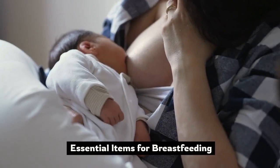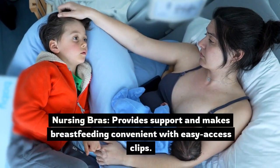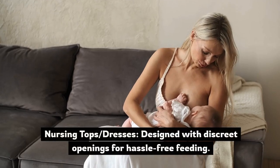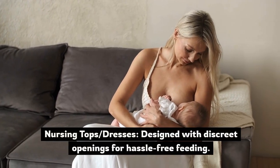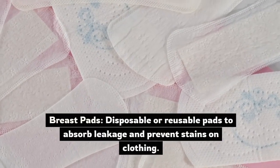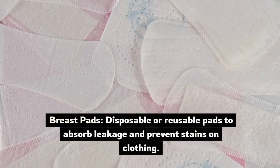Essential items for breastfeeding: clothing and accessories. Nursing bras provide support and make breastfeeding convenient with easy access clips. Nursing tops and dresses are designed with discreet openings for hassle-free feeding. Breast pads, disposable or reusable, absorb leakage and prevent stains on clothing.